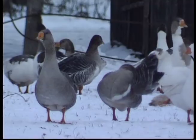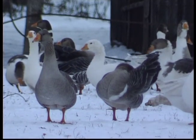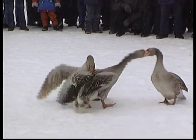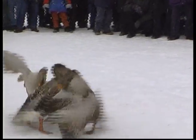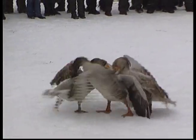On the farm, geese lay eggs that are much bigger than a chicken's. They're also farmed for their feathers and their meat. Stand back, Zeek. Sometimes geese can get a bit aggressive, but it's usually towards each other.